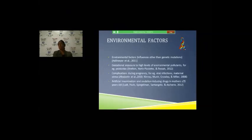But moving on from the genes to the environmental factors and how that affects the genetic outcome, and that's where we come on to epigenetics. Environmental factors have been shown to be possibly involved in the cause of autism. Gestational exposure to high levels of pollutants, there have been studies showing that may be a cause for autism in the newborn baby. Complications in pregnancy like viral infections or maternal stress. And they even talk about artificial insemination and ovulation-inducing drugs, which I think are probably used more commonly now as women are having children later in life and having problems, so they go on to use those medications, and whether that is causing an increased risk in autism.